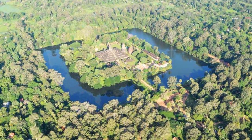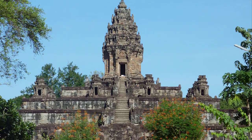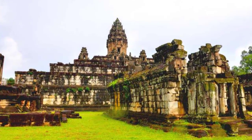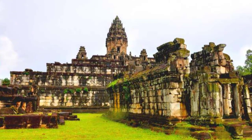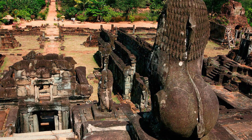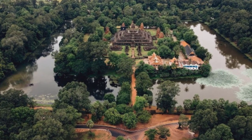Central sanctuary. On top of the pyramid is a single central sanctuary. The tower that completely collapsed was rebuilt during the late 1930s into the early 1940s by Maurice Glaize, a conservator of Angkor. The restoration was done to resemble the original using the method of anastylosis, which involves reconstructing the monument as near as possible to the original, using the original materials if available.